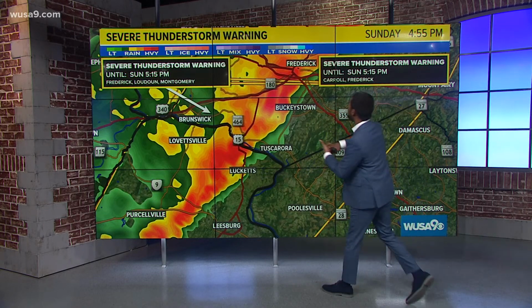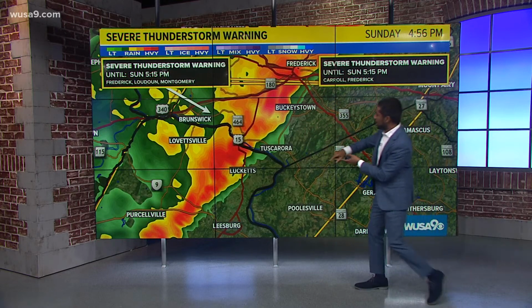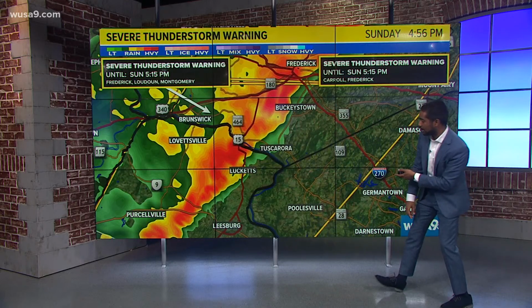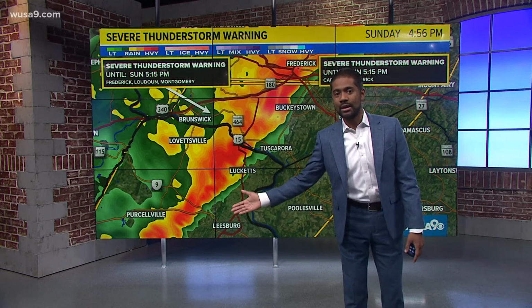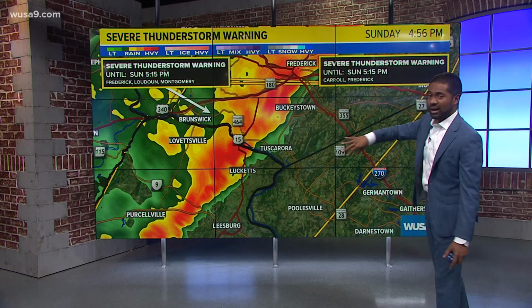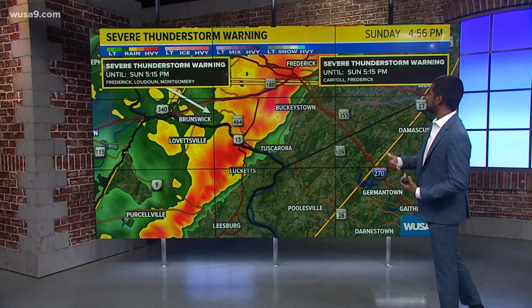But if you live in Buckeystown, the city of Frederick getting hit and hammered right now, Tuscarora, Lucketts, if I'm pronouncing that correctly, my apologies if I'm not. And then there's Leesburg there at the bottom of your screen. That is that severe thunderstorm warning that is coming your way. That strong line of thunderstorms could produce 50, 60 mile per hour wind gusts. The criteria for a severe thunderstorm warning is 60 mile per hour wind.